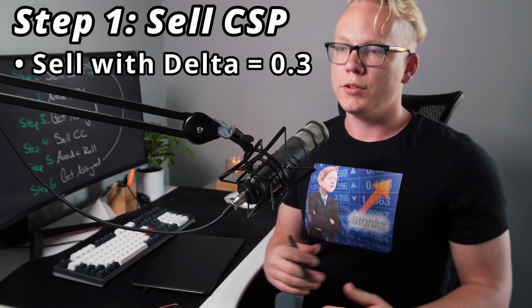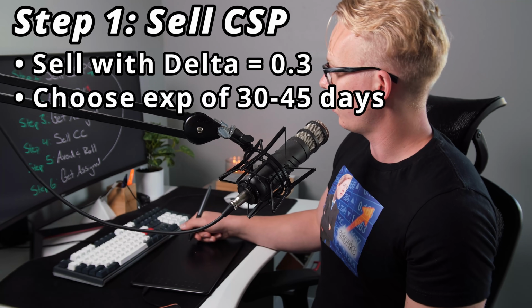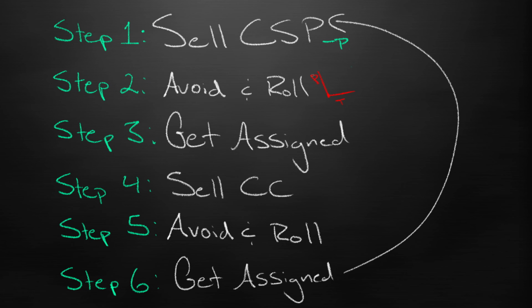And then lastly, I would choose an expiration that is 30 to 45 days out. Why? Well, here's what happens 30 to 45 days out. On the y-axis, we have premium, and on the x-axis, we have time. The premium stays relatively constant, assuming not very much change in the underlying stock price. But within 30 to 45 days, time decay really starts to ramp up, and so the value of an option decays off quite quickly.